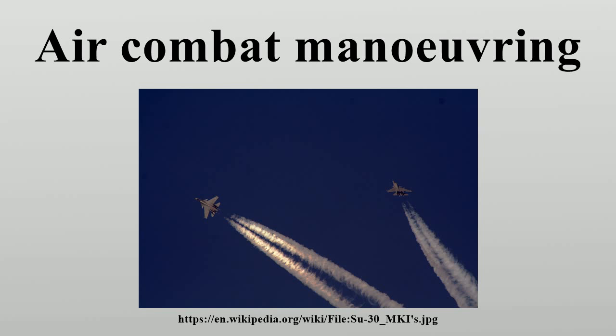Pure pursuit happens when the nose of the attacker points directly at the defender. Pure pursuit is when most missiles will be fired, and is the hardest position to maintain. These are known as pursuit curves.